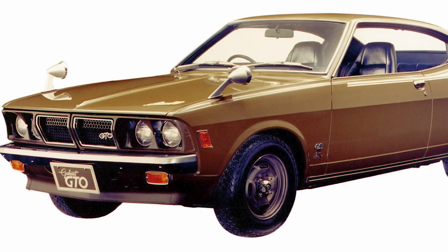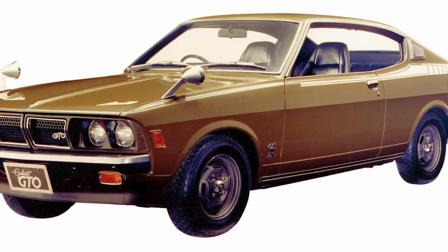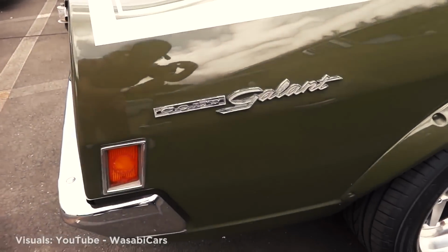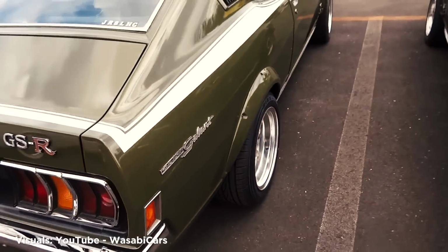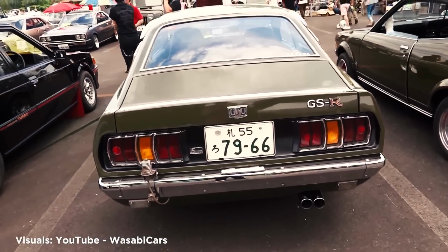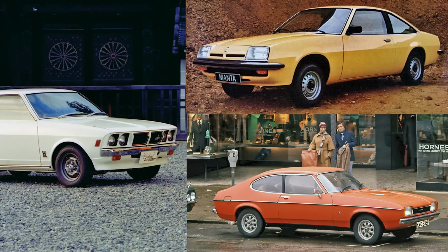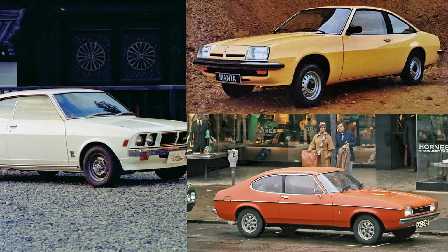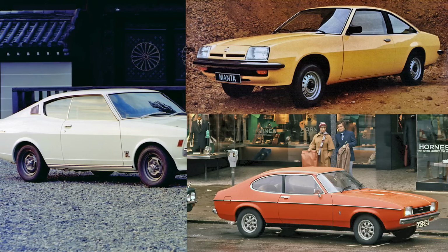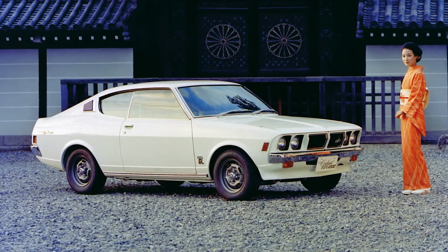A year later though, in 1975, Colt took a look over at Japan and saw that its homeland cousins were building an aggressive coupe with a complicated name. Based on the Galant, the GTO GSR Coupe looked a little bit like a Mustang if you closed your eyes, and was aimed right at the Toyota Celica. Over here, it looked like a pretty perfect rival for the Capri or the Opel Manta, so Colt imported them and sold them at a wildly ambitious £3,000 a shot, which was 20% more than even the Celica.